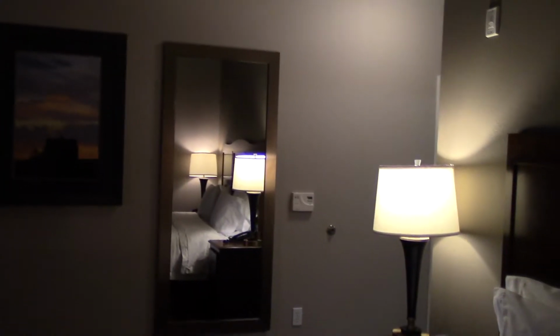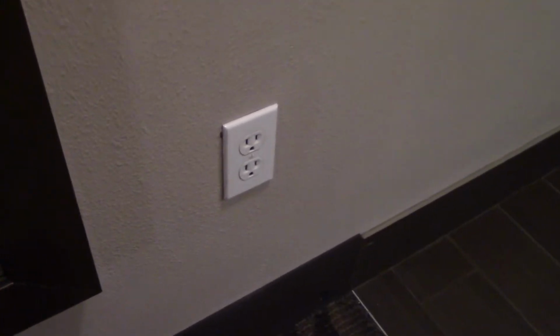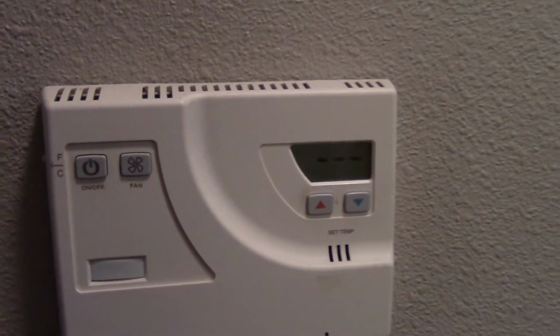Let's take a look at more of the room. So we've got a mirror over there, and there is the air conditioning thermostat. Let's go check that out. See what kind of, wait, what do we have here? More power. That's 2 more, brings us up to 9 plugs. So you see what I'm saying about Hilton properties having a lot.